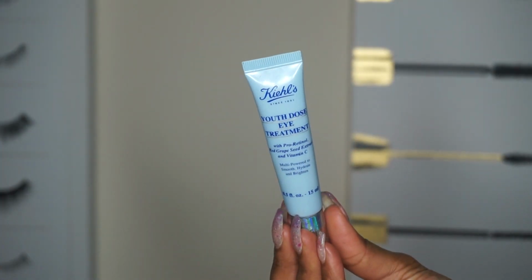I use the Youth Dose Eye Treatment from Kiehl's right here. A little bit goes a long way. You'll put a little bit onto your ring finger, tap in between so you'll have enough product. You just want to gently pat it underneath the eye. Now here's the thing, the skin underneath the eye is the most delicate, so you do not want to be vigorous or rough with it and pull on it. You just want to pat that product in, and once you've warmed it up in between your fingers, it's pretty nimble and easily sinks into that skin.